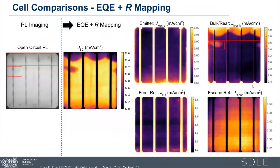And so we're also going to try and use this EQE and reflectance mapping in some of these studies. Here's an example on one of the PERC cells where we saw a minor defect, but it was kind of interesting. We noticed this in the open circuit PL, if you look at the red region, it's slightly dark, near the top here. And so we immediately started doing some EQE and reflectance mapping, and you can see it also affects the short circuit current density.